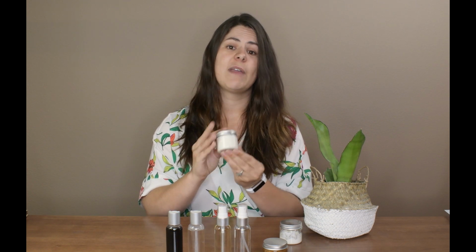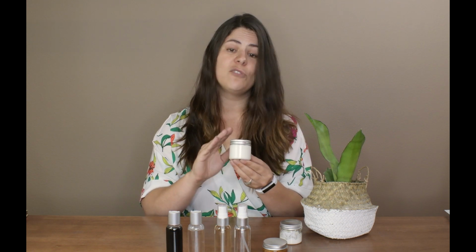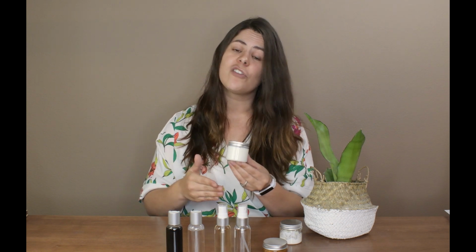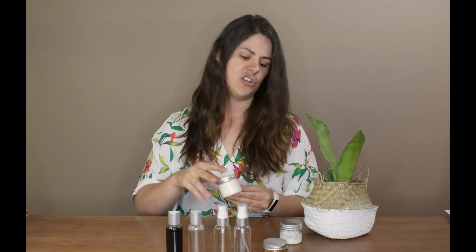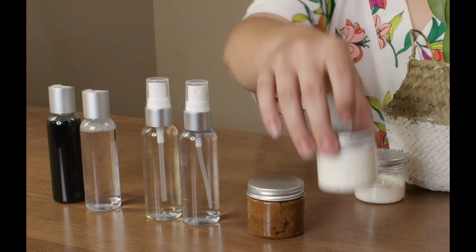But this beard conditioner makes a fantastic hair mask. You can also use it as just a normal conditioner in the shower. And if you use it really, really lightly on damp hair after the shower, it also makes a great leave-in conditioner. So again, a lot of really great uses for this beard conditioner.